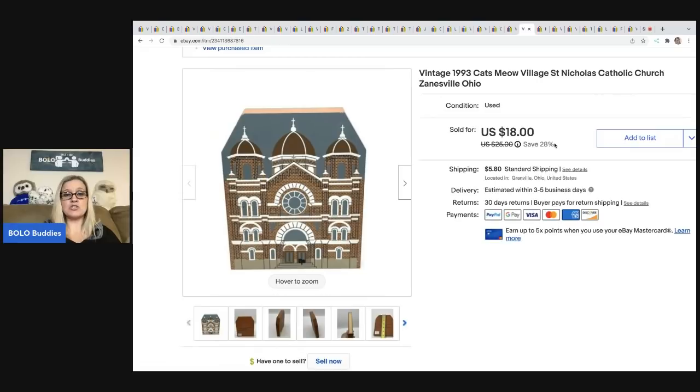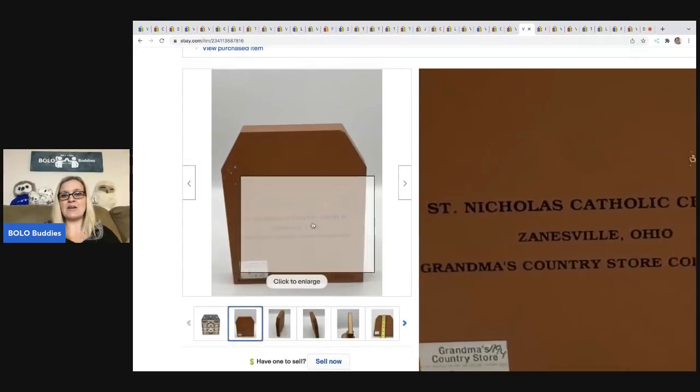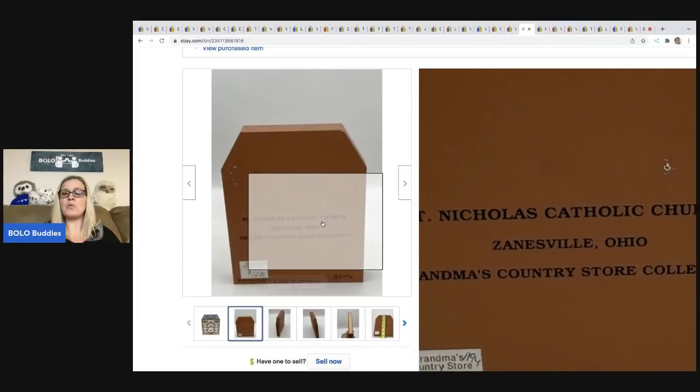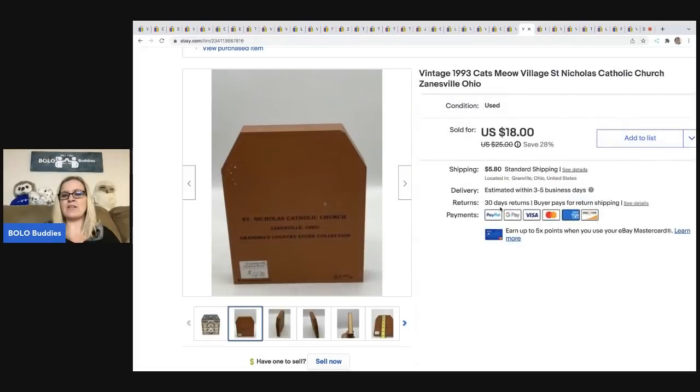The next item that sold is this vintage Cat's Meow 1993 St. Nicholas Catholic Church from Zanesville, Ohio. And the person messaged me and said they had been looking for this actual piece. When they have a certain city on the back, that can make them more valuable, but they are also more long tail because you're waiting on that right buyer. This sold for $18. The buyer was all in for $25.81, and my cost of goods was probably a dollar or less.